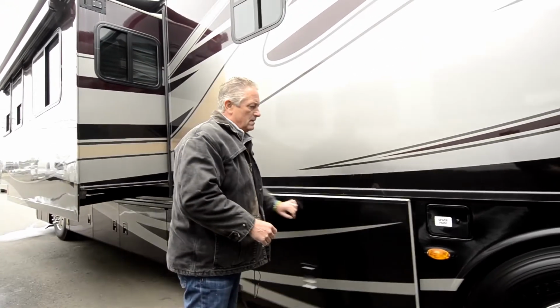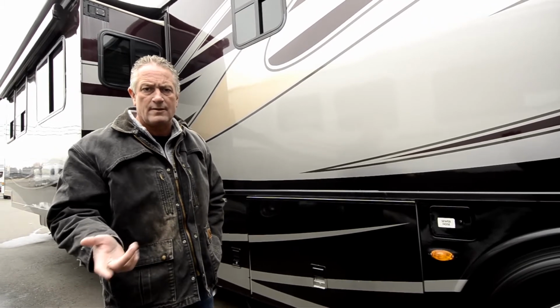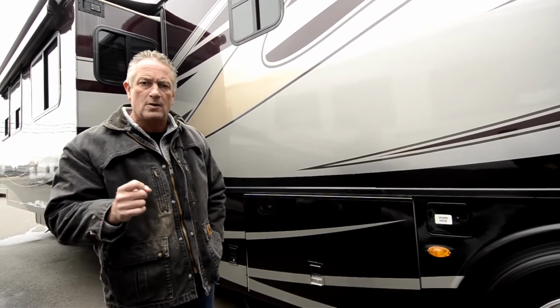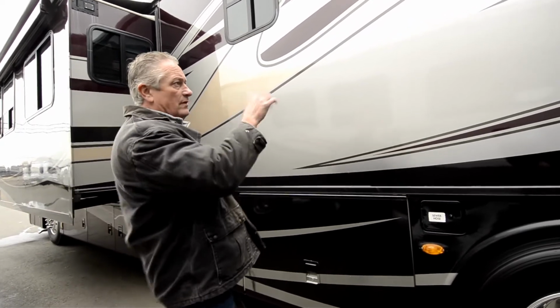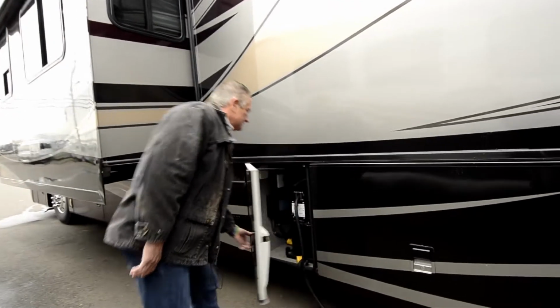So if you blow a fitting at a faucet, say in your bathroom, you can come out here, isolate that one area, both hot and cold side, and still use all the water in your coach. So it's a nice feature to have.